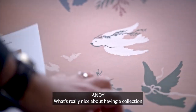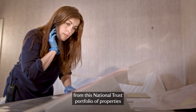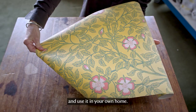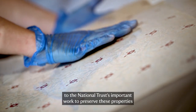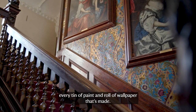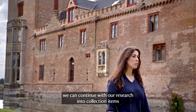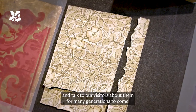What's really nice about having a collection of traditional wallpaper designs that have all taken their inspiration from this National Trust portfolio of properties is that you can take a little piece of National Trust history and use it in your own home. And what's also really nice is that the contribution is made to the National Trust's important work to preserve these properties and the decoration of them from the sale of every tin of paint and roll of wallpaper that's made. We can continue with our conservation work, we can continue with our research into collection items such as the wallpaper collection here at Oxborough and talk to our visitors about them for many generations to come.